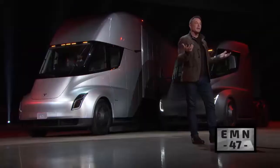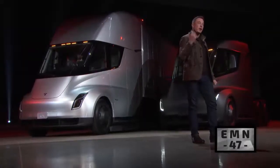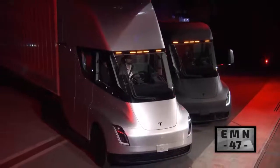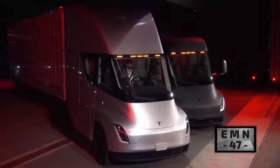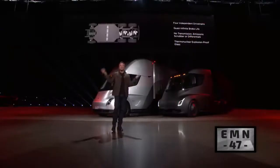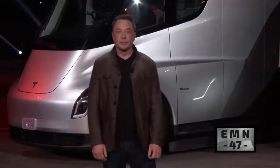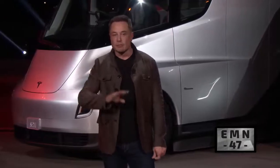Brakes are a big deal for trucks. You've got to stop 80,000 pounds. It's not easy. That's a lot of brake wear. But with an electric motor, you can turn the brakes into generators. So every time you brake, that kinetic energy goes straight back into the battery pack instead of wearing down a brake pad. So the brake pads basically last forever. You never need to replace brake pads ever. So no brake pad changes ever.